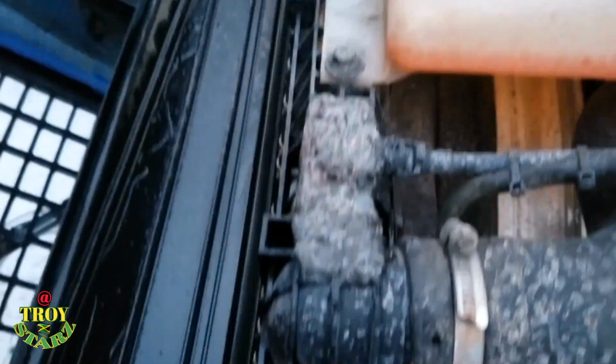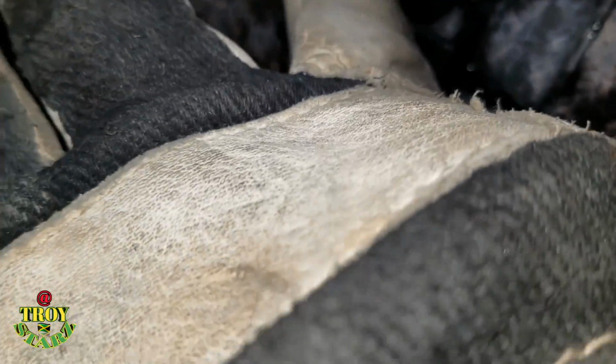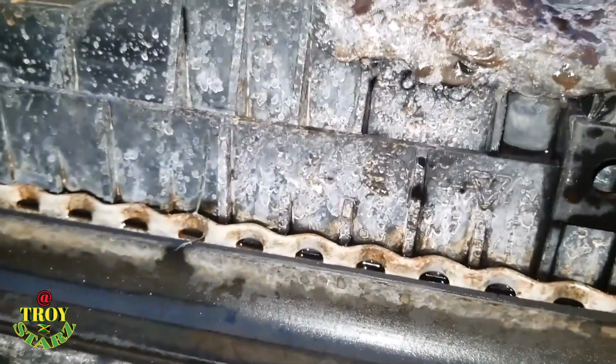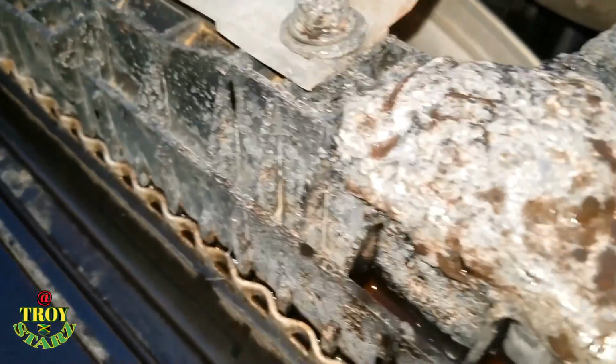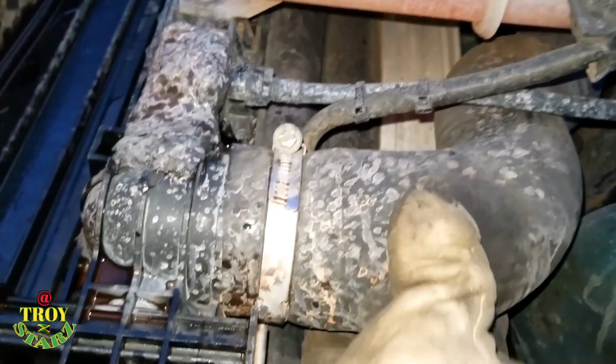Yeah, so let me take a look at the top. Okay, so this is what's happening. It's spraying out from somewhere. I'm not sure exactly where it's coming from, but I assume it's somewhere right here. I'm not sure, because I can see coolant here and coolant there. When I squeeze this hose, I'm not seeing any activity.